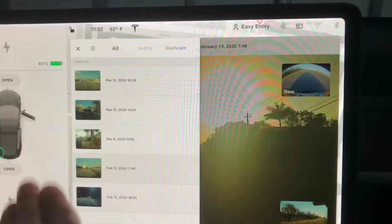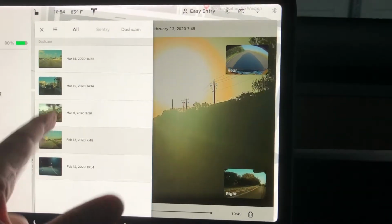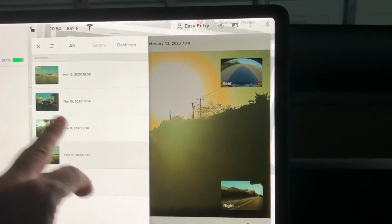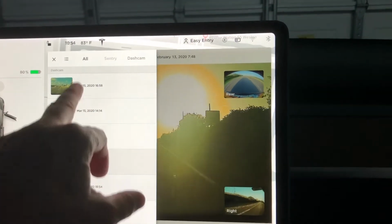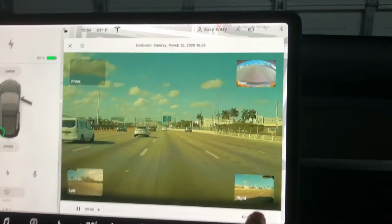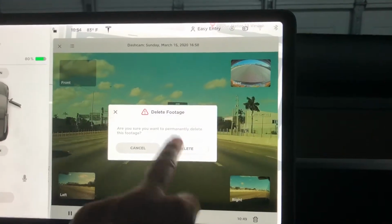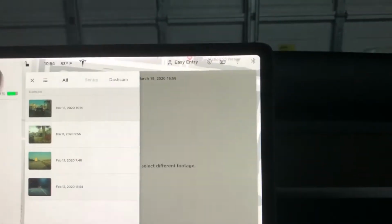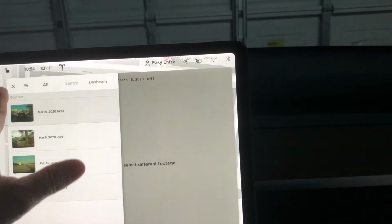This is really nice to be able to see my dash cam video and decide what I want to do, and I can delete them from here too, which is really kind of nice, right here on the video. So I could just go to this one and say, oh, I don't need this one for anything. I'm going to go ahead and delete it, and just hit the delete button, and that'll allow me to delete the footage. That's pretty nice, because when you put it on your computer, it's very complicated. I'll show you on the computer what it looks like in a minute.